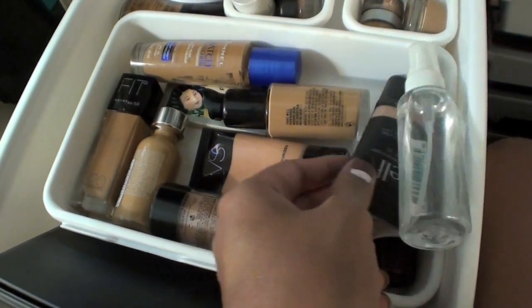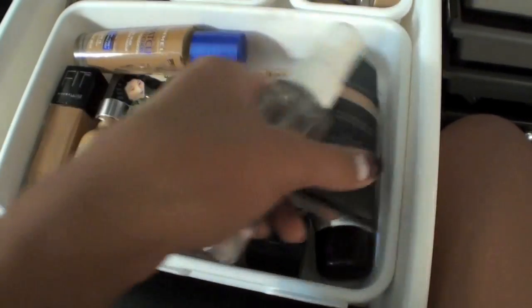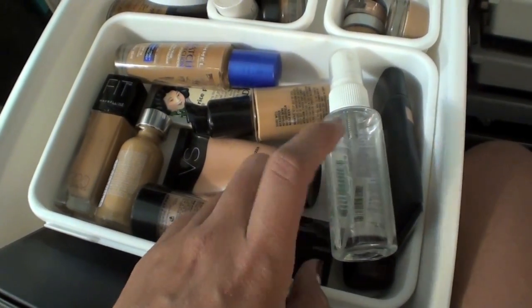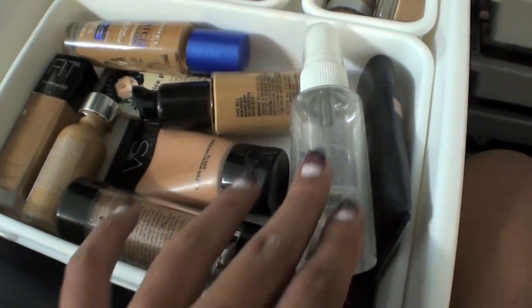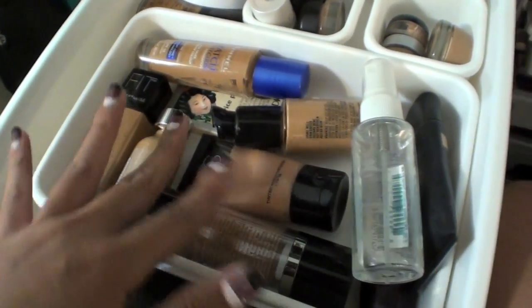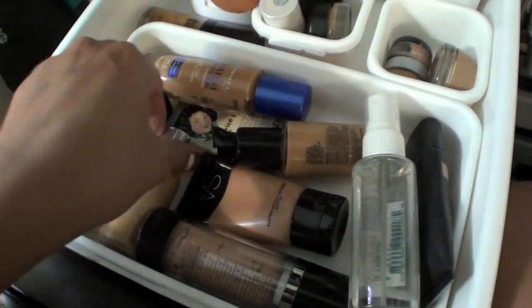This is Tinted Moisturizer too from e.l.f. And then another primer down there. Bottle of water, because I like to spray my foundation brush with water before I put on my foundation. And then more foundations that are either too dark, too light for me, or I don't really feel like using.